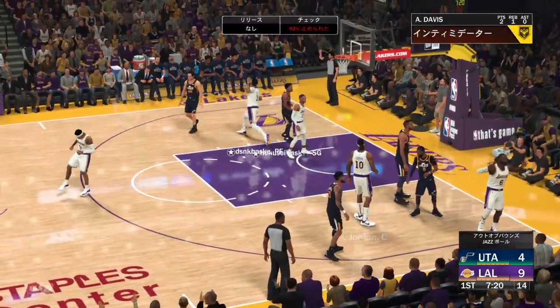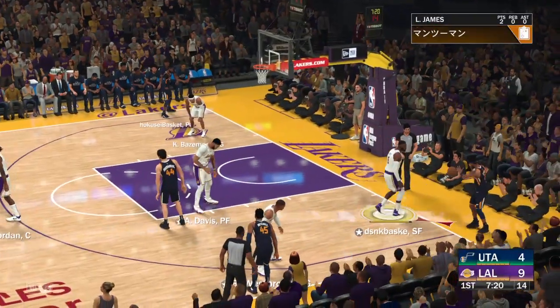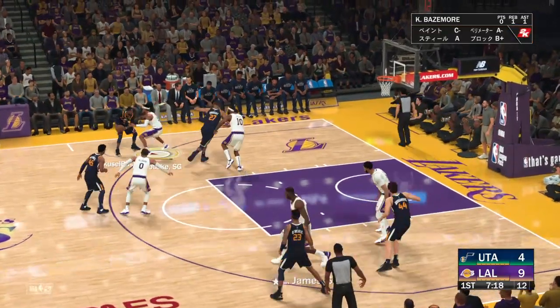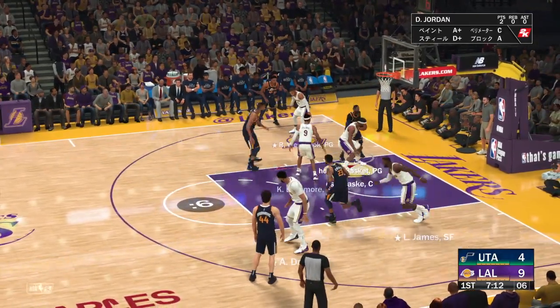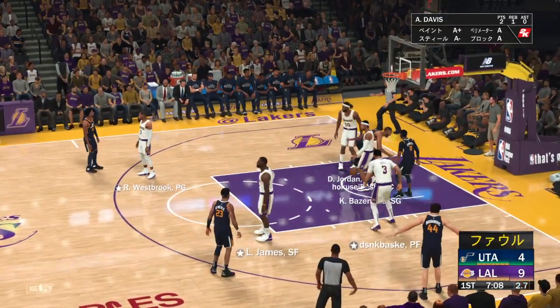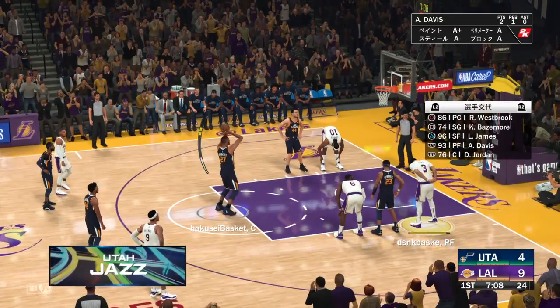Here's Mitchell driving to the basket. No, sir, don't bring that in here. AD having none of that. What an imposing figure he is defensively. Conley with it. He's picked up by Jordan. Down to five on the shot clock. And oh boy, a lot of contact there, but he gets the call and will shoot two.